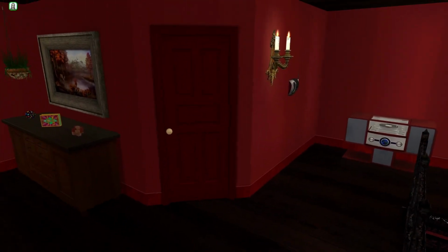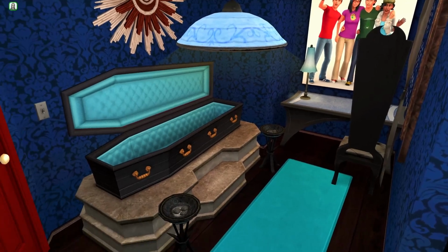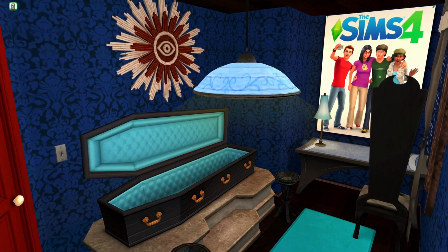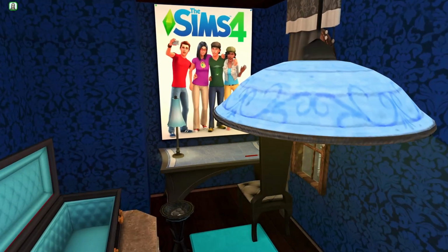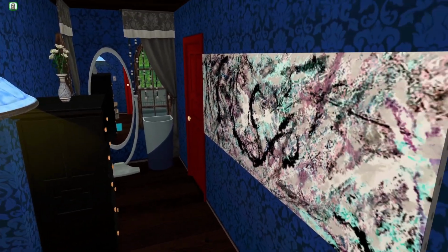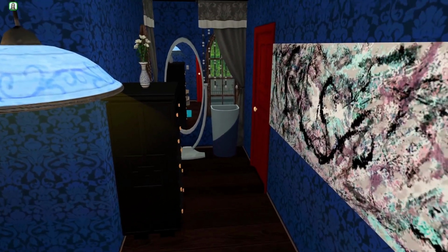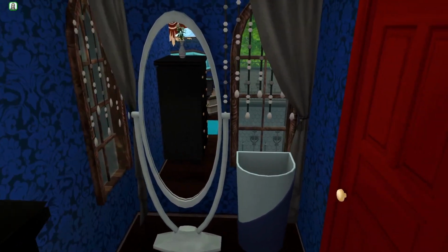And then if we go out, this is Gvaudoin's bedroom. She is obviously a vampire with her Eye of the Watcher. She has a Sims 4 poster over her desk. Her favorite color is blue, if you can't tell. Hamper.